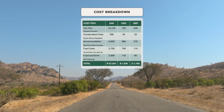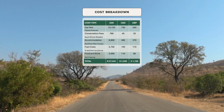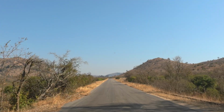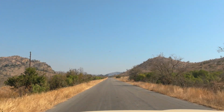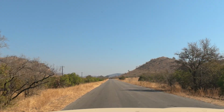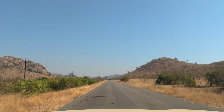I hope that gives you a really good idea of the kind of budget you need to be considering if you're looking to do a self-drive. Compare that to an organised trip, and of course you'll see that's significantly lower than an organised trip, especially if you're sharing some of these costs amongst multiple travellers.